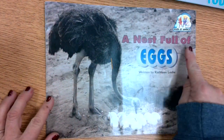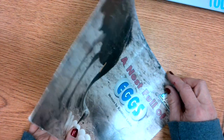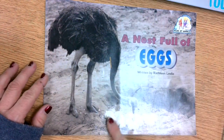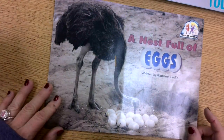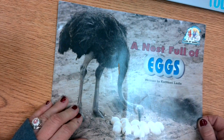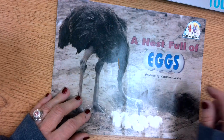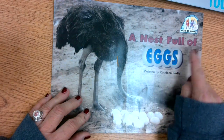A nest full of eggs. This is the front of the book, and this is the back of the book. Do you remember what this is called? That's right, that's the spine. That is the part that holds our book together. When we read top to bottom, left to right. Good job. We know an illustrator draws the pictures, and an author writes the words. And sometimes a photographer will put real pictures in our books. A nest full of eggs.